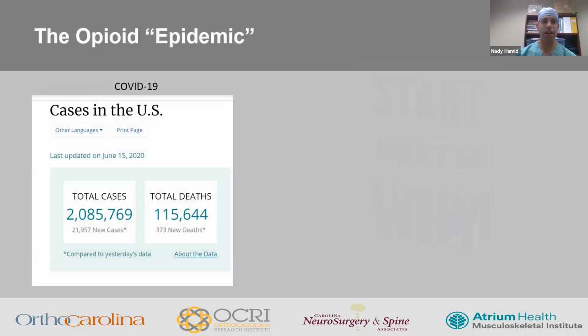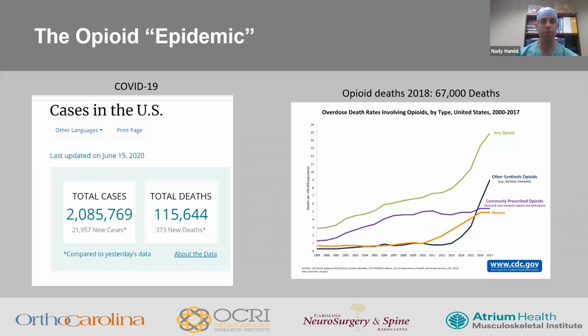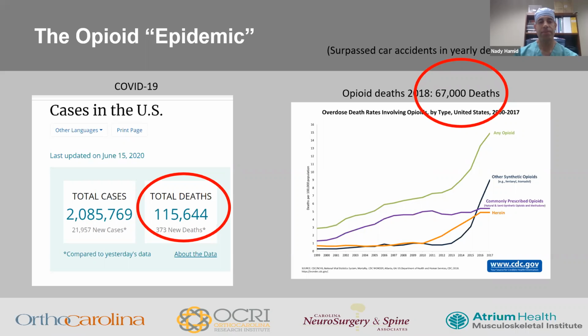So we'll start with why. Why are we talking about it? Well, before COVID, it was pretty easy to throw around the term epidemic. It's a little harder now, but I would still argue that the opioid problem in the United States has absolutely reached epidemic proportions. Just as a comparison, you can see when I made this slide, there was 115,000 deaths in 2020 from COVID. And in 2018, just to keep things in perspective, there was about 67,000 deaths of Americans from opioid-related overdoses. So I mean, it is not nearly at the proportion of a viral pandemic, but it's also not a small insignificant number either.